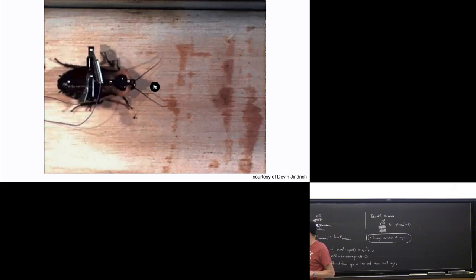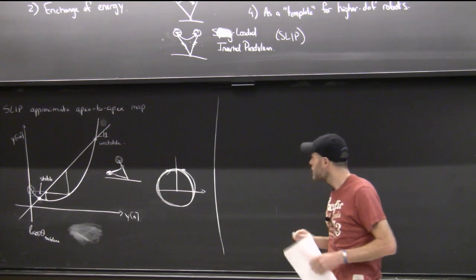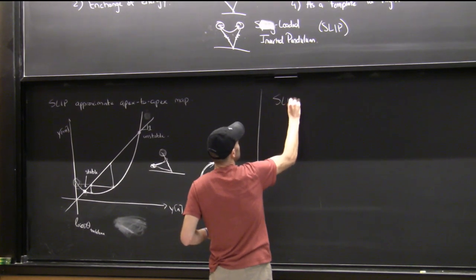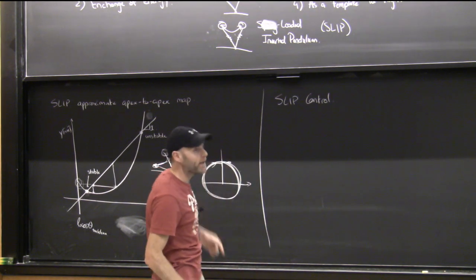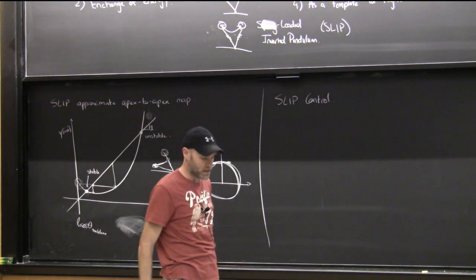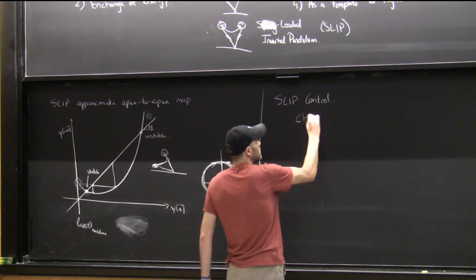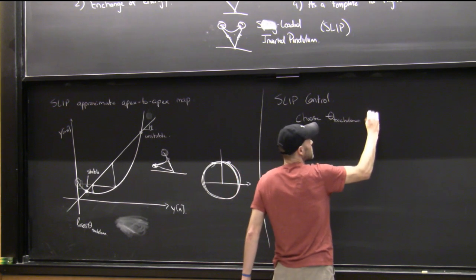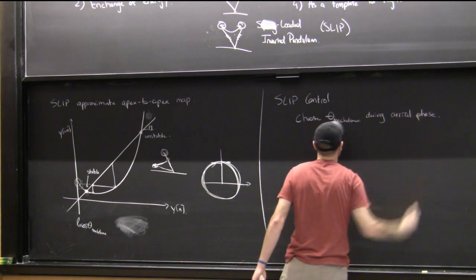Okay, so fundamental property of self-stabilizing locomotion in running with these SLIP models, a key idea. But what I really want to talk about is control. So how would you do SLIP control? If I have my dynamics governed by this spring mass model, and I have the opportunity to control. First of all, in this model, control means choosing theta touchdown during each aerial phase.